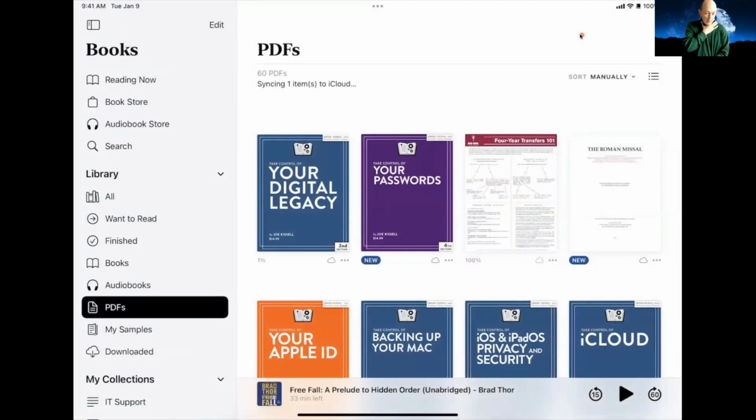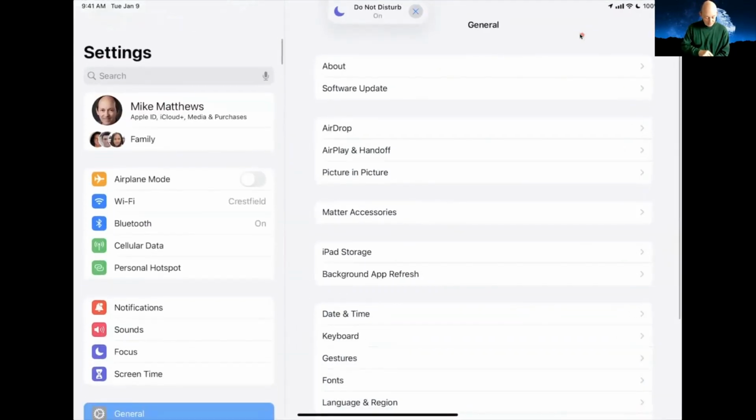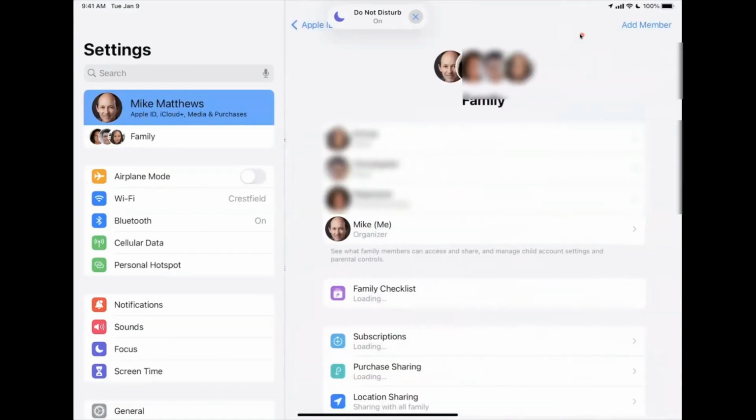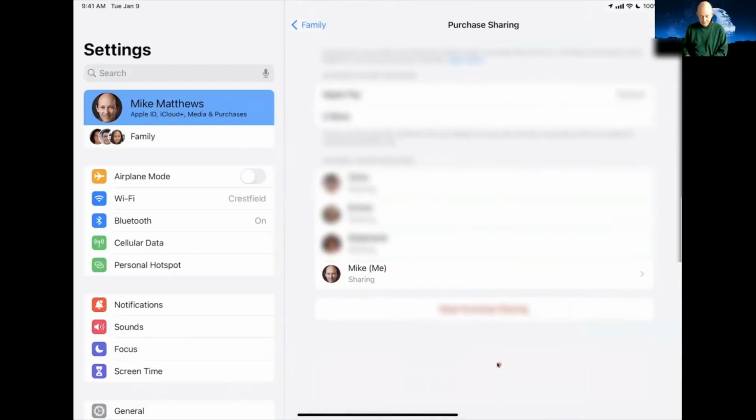Otherwise, if you have separate Apple IDs and your wife wants to read the same book, she's going to have to download it again with her Apple ID and pay for it a second time. So turn on family sharing, which is in the Settings app. Thank you very much. We are all set. We are family sharing. And once you do that, make sure you turn on purchase sharing down here at the bottom. Okay. I will check it. All right. Thank you.